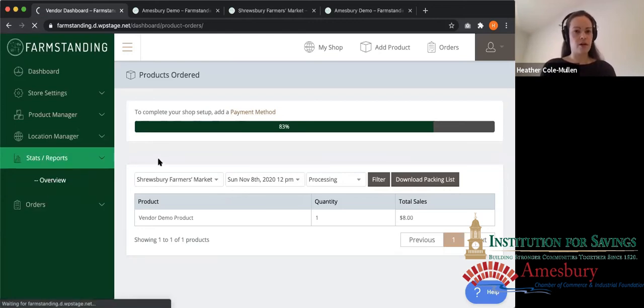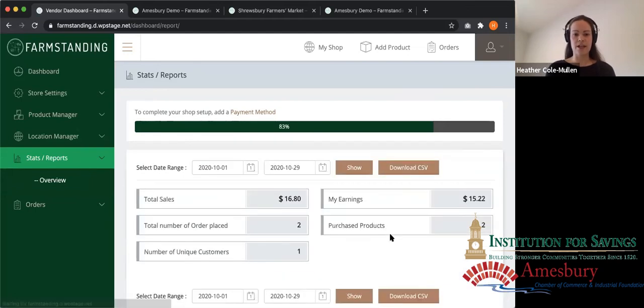The last thing is, you've got some stats and reports that you can look at in here for sales, orders placed, how many unique customers, how many products were purchased, and then your earnings. And then you can download that information as a CSV as well.